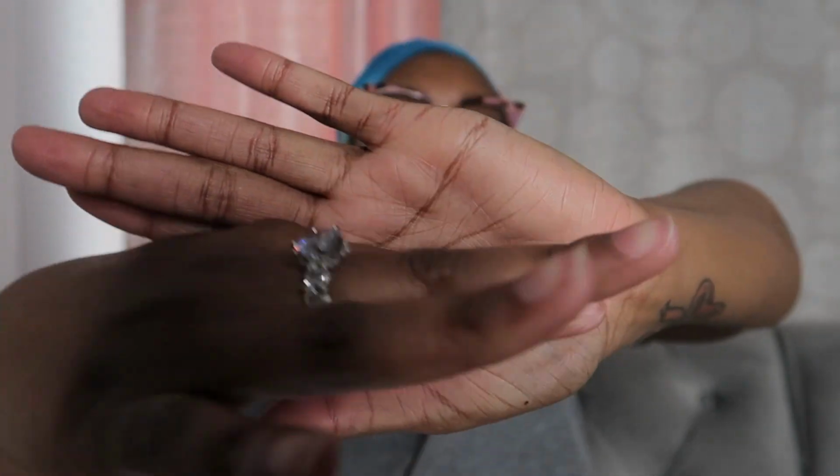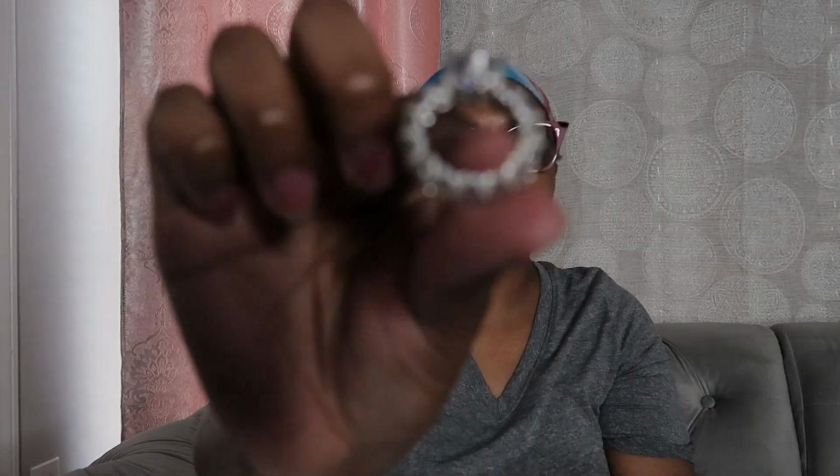I have another ring. I ended up purchasing a ring from Temu. Y'all probably seen that in the haul that I did for Temu when I bought makeup products and stuff like that. I did. So this is the, oh y'all. Oh my god, the diamonds, baby. I love it and it fit perfect. Okay, I like that one.